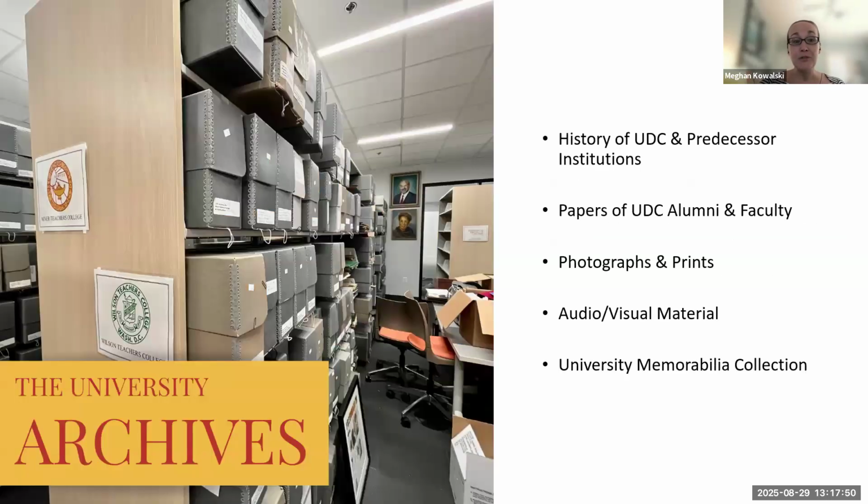The library also houses the university archives, and this contains the history of UDC and all of its predecessor institutions. And it includes things like the papers of UDC alumni and faculty, photographs and prints, audiovisual material, and the university's memorabilia collection. My personal favorite is all of the yearbooks from the predecessor institutions because it's fun to flip through, seeing what was happening back in the 1950s. There's also a life-size cutout of former UDC President Mason that scares me every time I walk in there. But the UDC archives is available to you by appointment, and our archivist would be happy to work with you on any need you would have to use these collections.